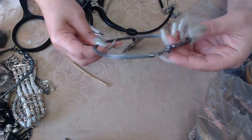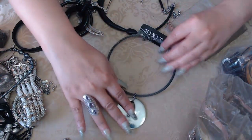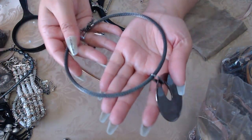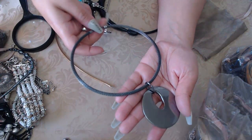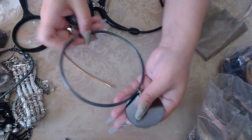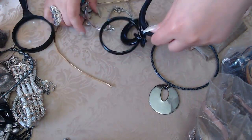We have this one here. I love this one. This is a pretty one in gunmetal. I love the texture on this piece over here. It's very pretty. And it's by Mix It. I like it. Then we have this piece here.